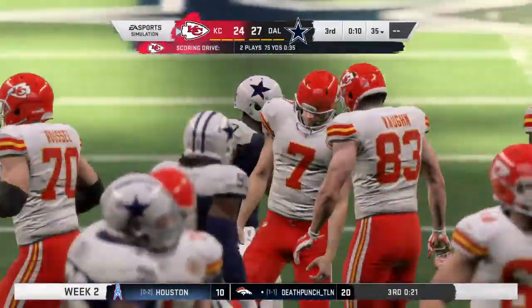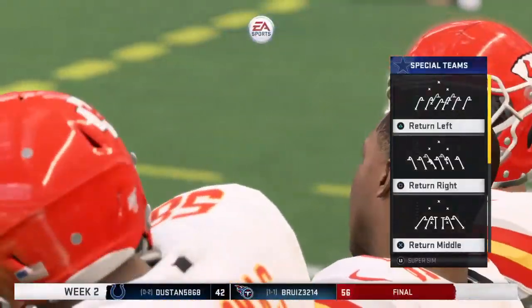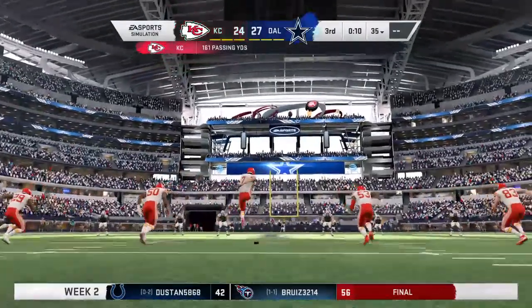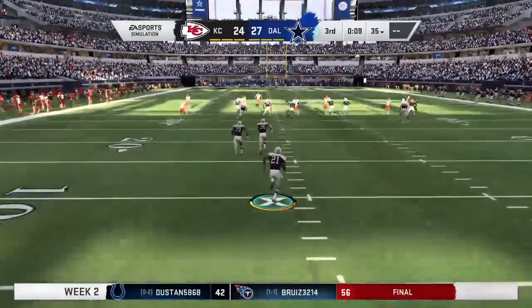There's not many things better for an offense than a back who is a complete guy, who can run it and catch it. And we just saw him complete a big-time play for a touchdown. Now after the touchdown, here's Butker on to kick it away. This is taken at the 3.